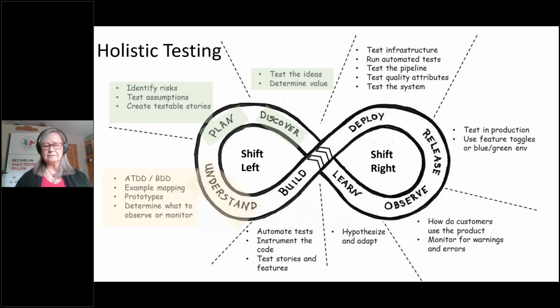Seeking to understand. This is where practices like acceptance test driven development or behavior driven development really comes into its own. We can use practices like example mapping to help understand the business rules. We will want to include domain folks, programmers, operations, right? We want to be thinking about what kinds of testing we want to do. We want to understand what kind of instrumentation we need to build in so that we can monitor and observe customer behavior. Perhaps we'll bring in support people if your organization has a support group, right? But this is where we're seeking to understand.